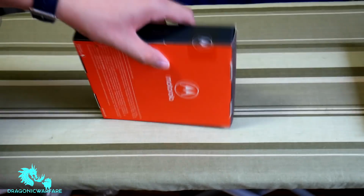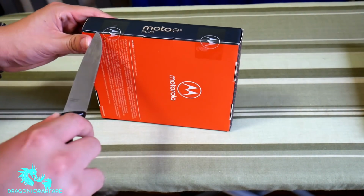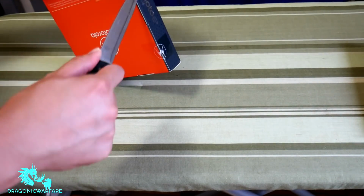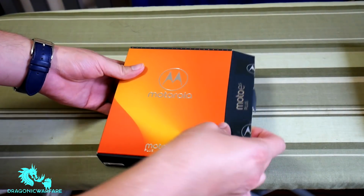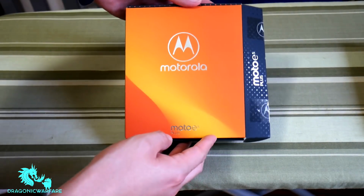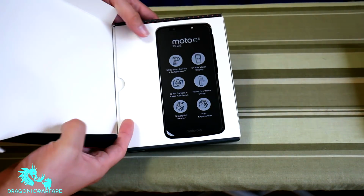So let's go ahead and pop it open, guys. I got my handy dandy kitchen knife. Let's go ahead and pop this thing open. I call it my little Rambo knife because it does the job. So there we go. Let's pop it open. Whoa, look at this thing, man.